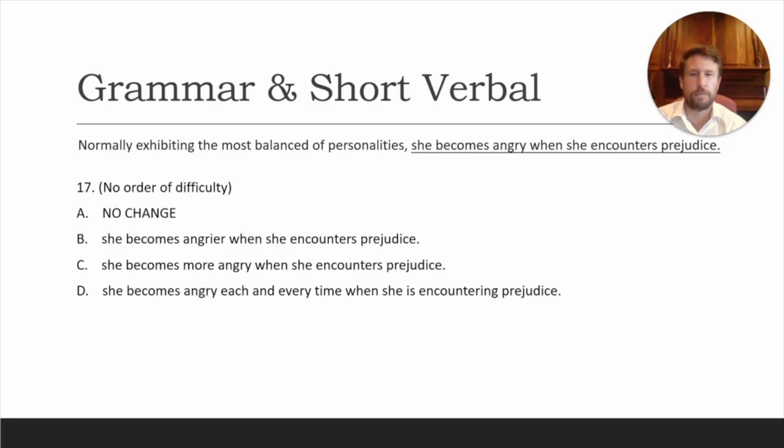"Normally exhibiting the most balanced of personalities, she becomes angry when she encounters prejudice." Now, this is number 17, but in the grammar section there is no order of difficulty. So let's look at some strategies we can use.